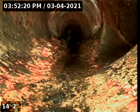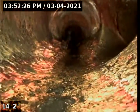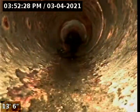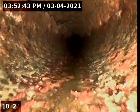2002 22nd Avenue in Sterling. Yeah. We're looking at the Y coming up from the bathroom. And we're coming out. There is a crack that you'll see about now, starting at about 11 o'clock on your camera, right after this fitting here. And there it is.